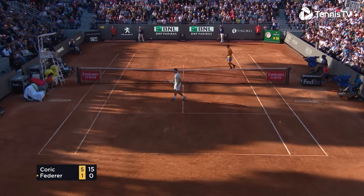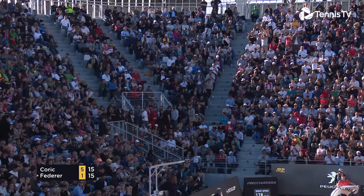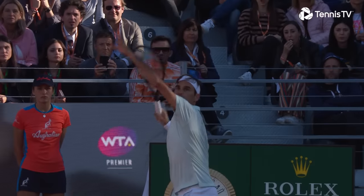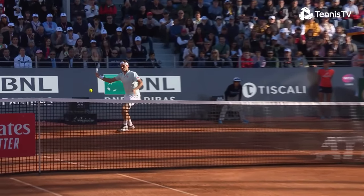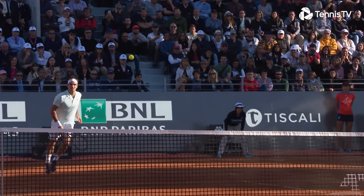That's wonderful. That's Federer at his best. Oh, an easy overhead. Oh, nice drop shot. That little fallout with a spark to get him going.